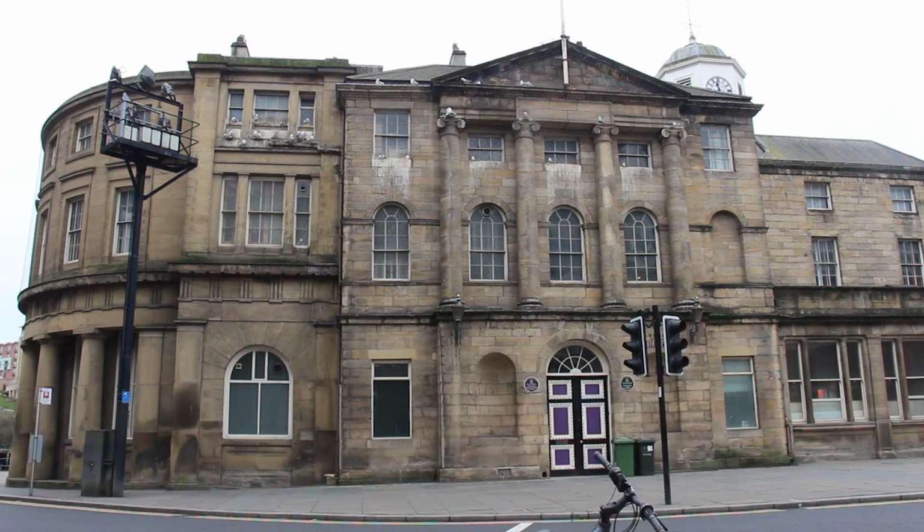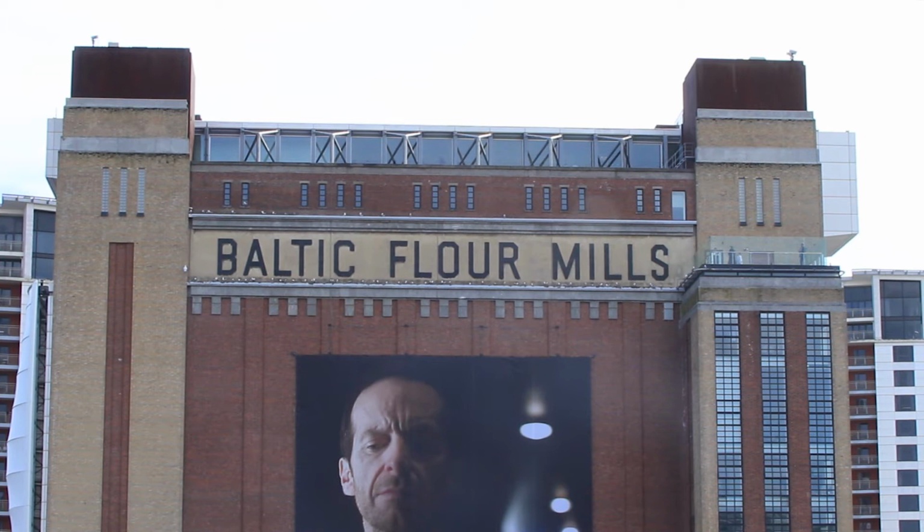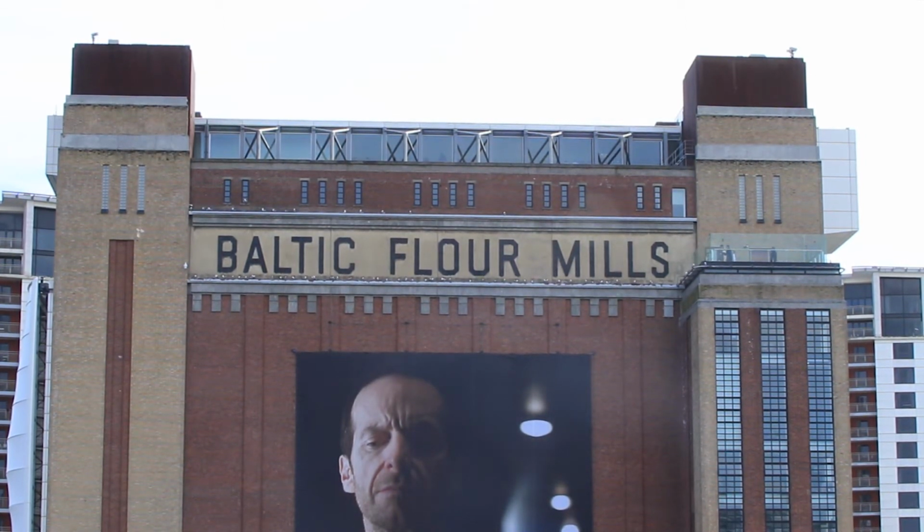The kittiwakes first started nesting on the River Tyne in 1949. That's when they were first noted nesting at North Shields. And up until 1960, they only nested in the river mouth and in the North Shields area. In 1964, the first kittiwakes nested at Gateshead on a sheet metal works. And in the early 1970s, there were nesting pairs on 2 flour mills at Gateshead, one of which was the Baltic Art Centre, or the Baltic Flour Mill as it then was.